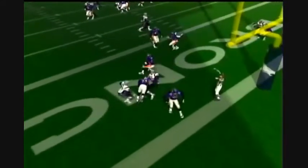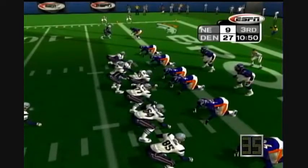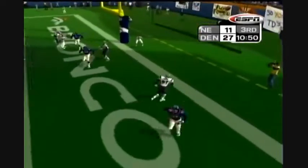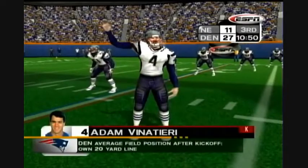When you get into the red zone, you just have to want it more than the defense. The Patriots are going to try to add two more to the board. Set. Hot. Bledsoe with a quick drop. Two-point conversion, good on the pass to Emmanuel. Chris, they needed those 2 points.